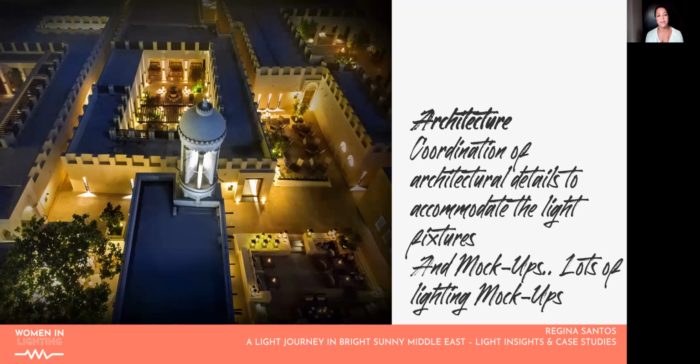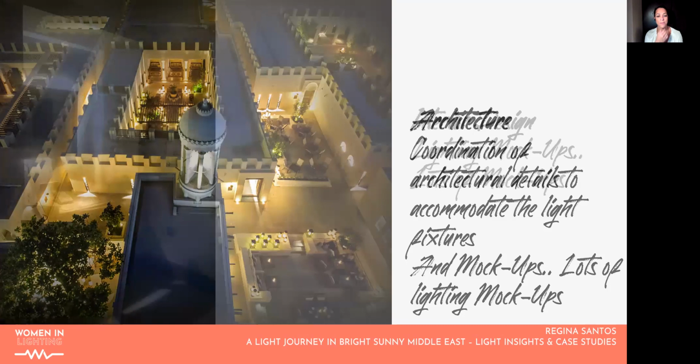So here you can see the overall high point view of the project with all lights embedded in the facades of the building and in the courtyards. It's just a glimpse of the overall scheme of the project.